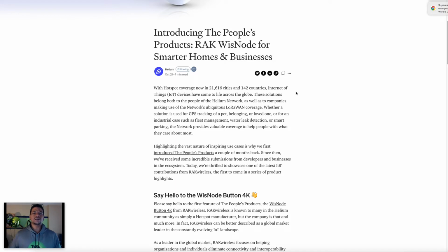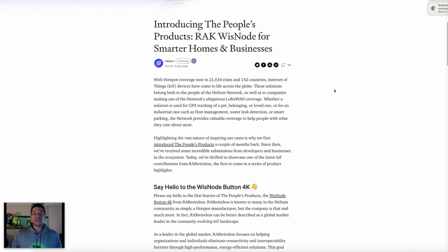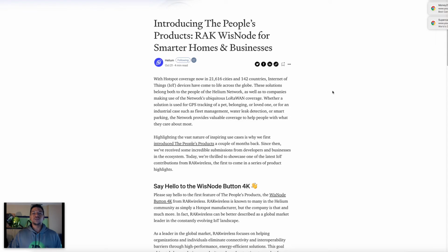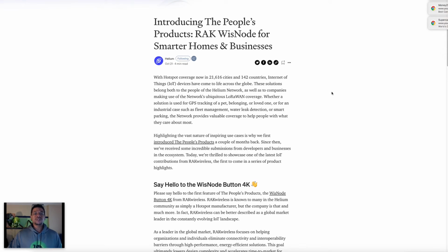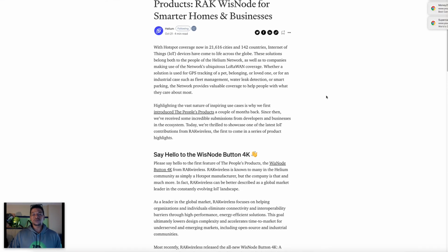Devices have come to life across the globe. These solutions belong to both the people of the Helium network and as well to companies making use of the network's ubiquitous LoRaWAN coverage. Whether a solution is used for GPS tracking of a pet, belonging, or loved one, or for an industrial case such as fleet management, water leak detection, or smart parking, the network provides valuable coverage to help people with what they care about most.